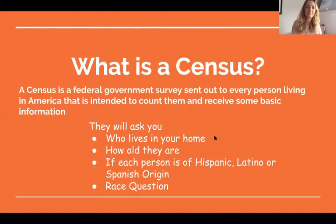Well, let's break it down. A census is a federal government survey that they send out to every person living in America that is intended to count them and receive some basic information. Some types of questions that you might see on the survey are who lives in your home, how old each person is, and if each person is of Hispanic, Latin, or Spanish origin. They might ask a race question. They might also ask what type of home you live in, like a house, an apartment, or a mobile home. That's just an example of questions you might see on a census.